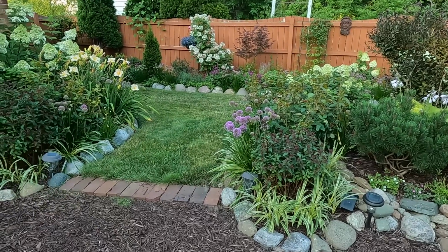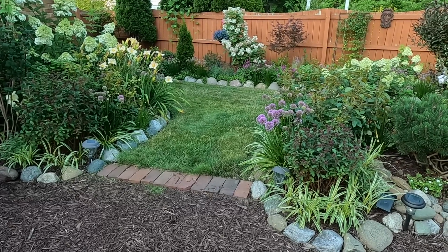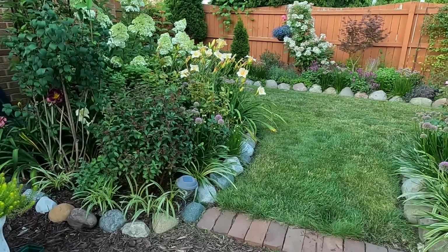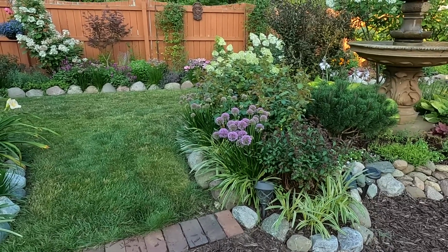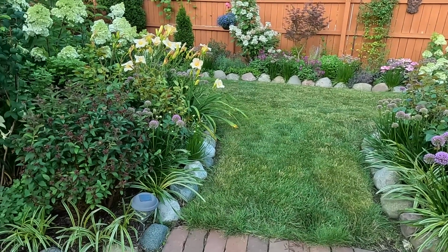We have liriope that is variegated at the base of both of these planter beds, and that's looking really nice. It's finally starting to kind of fill in and look more robust and actually light up the space by the garden rocks. And I'm really happy with that. It has taken quite a few years. I've divided them over time so that I didn't have to buy a ton of them, but that has definitely begun to make an impact.